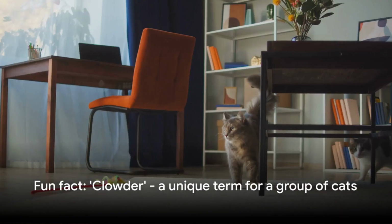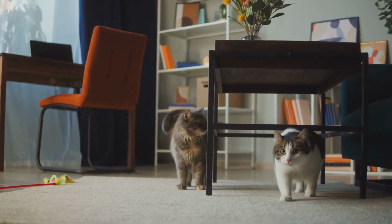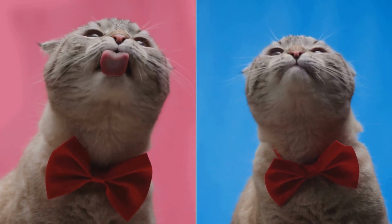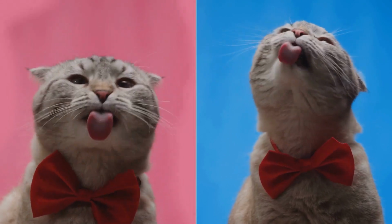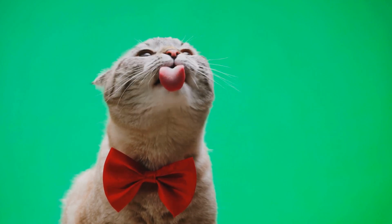But here's a fun fact. Clowder is not a commonly used term. You won't hear it in everyday conversation. More often than not, people just say group of cats. But isn't it fun to know that there's a special term for it? It's like being part of a secret club, where only the true cat enthusiasts know the lingo. So next time you see a group of felines, remember you're looking at a clowder.